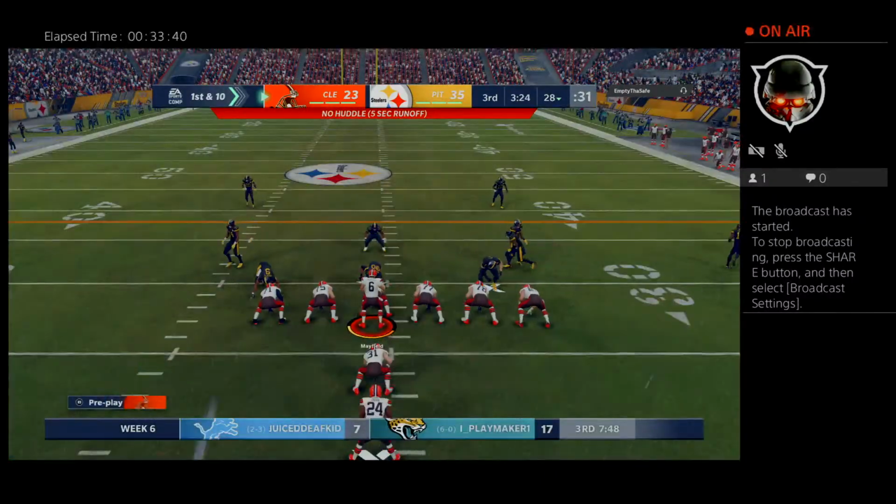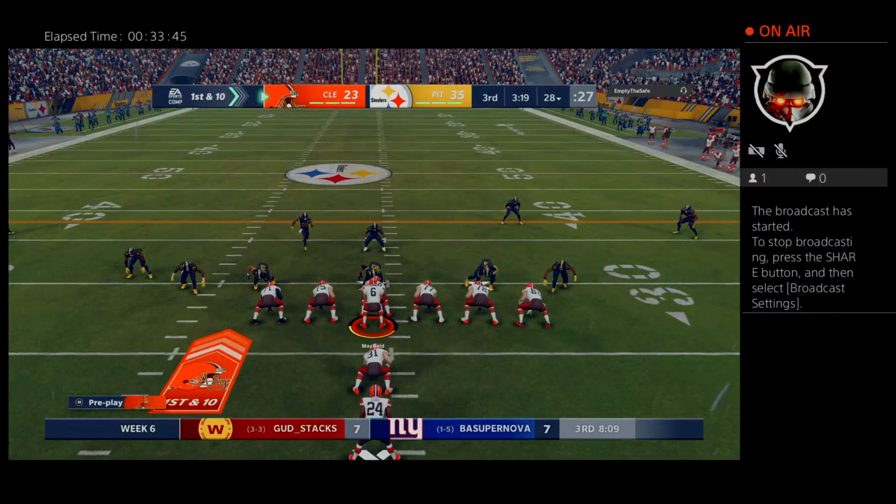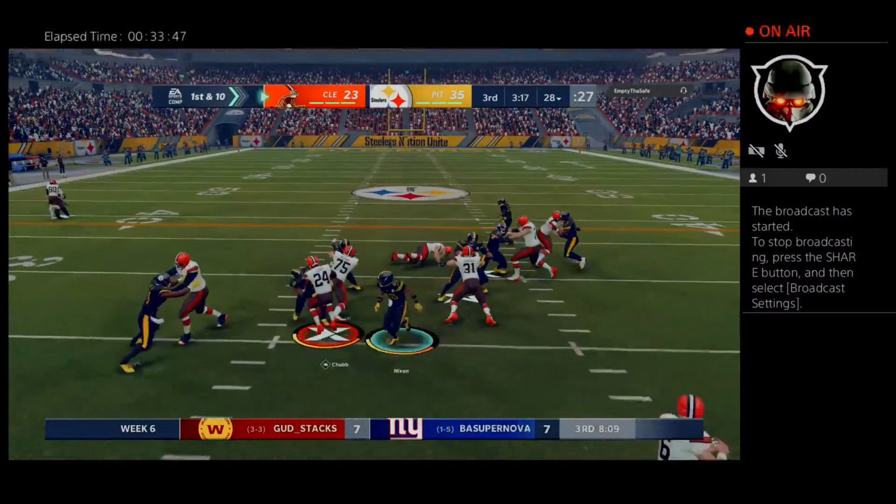All comes back to those defensive backs for the former DB, right? I don't know where that comes from. It just kind of emerges out of me for some reason.